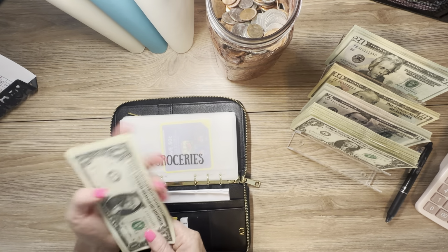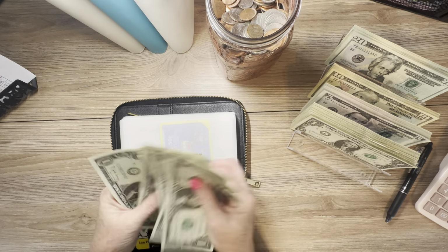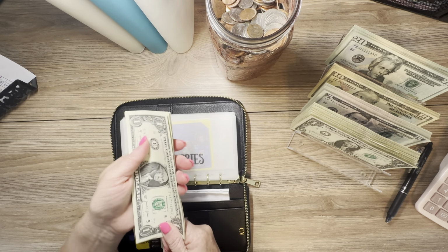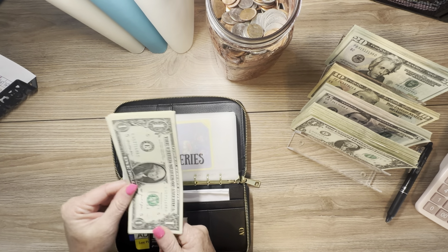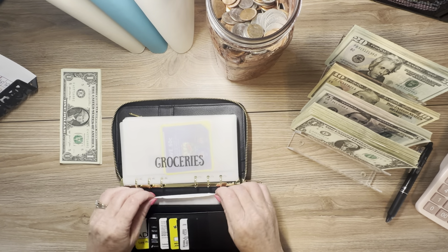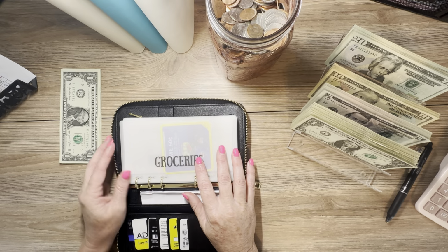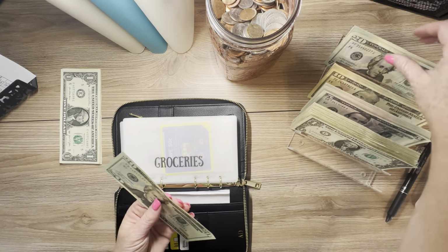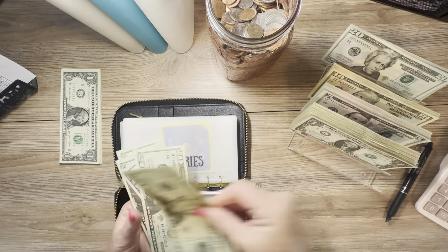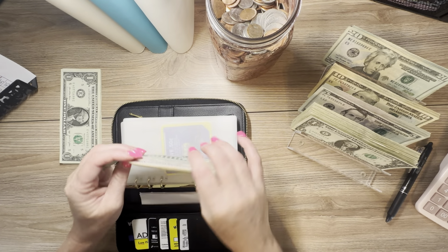So we are ready to stuff. Let's see here. How many dollars do we have? 1, 2, 3, 4, 5, 6, 7, 8, 9. An odd amount. I may have to scrounge up another $1 so I can put that even $10 into the Mini Mondays, but we shall see. All right, so let's go ahead. Groceries is going to get $125, and that will go with us to the beach. So 20, 40, 60, 80, 125.